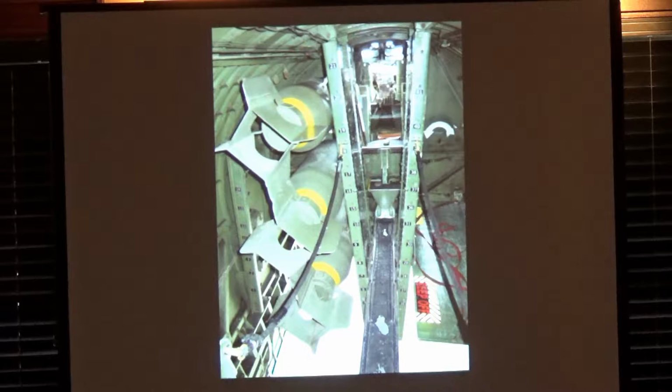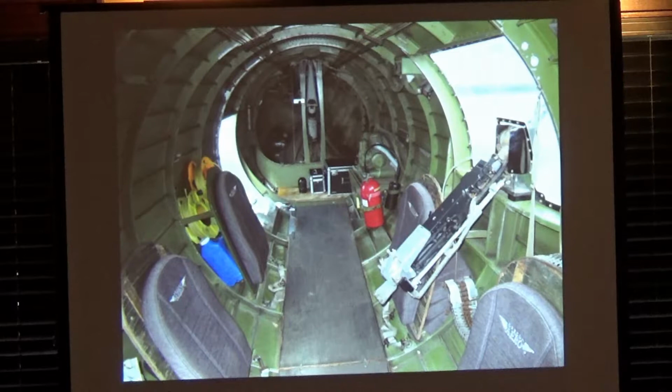Before you get on the plane to take off, they give you a safety briefing, and the guy very casually says, don't fall off the catwalk because you'll go through the bomb bay doors and you'll be dead. And then they go on to the next point. You didn't have to sign a disclaimer? Oh yeah, you sign a release, but it's basically, pay attention, it's not for kids. This is in the very rear of the plane.